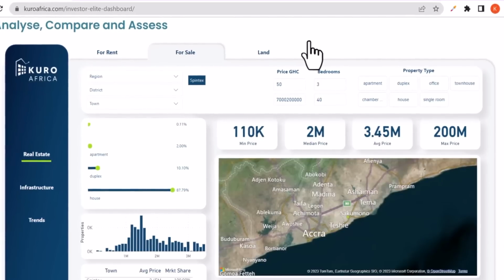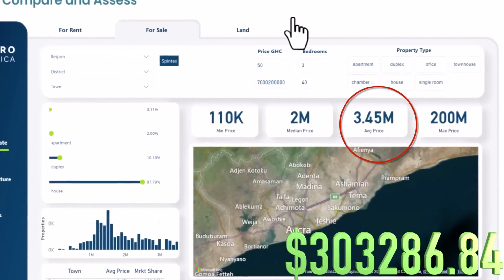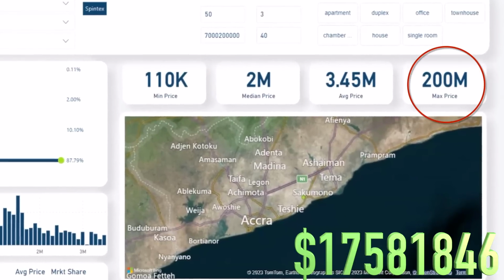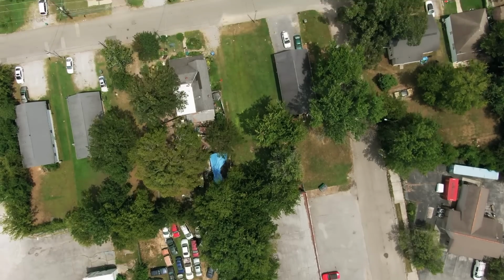As you can see with properties for sale, the average price is 3.5 million cedis, median is 2 million, lowest is 110, and then maximum is 200 million cedis, for example, for a 3-bedroom. And you can just make any adjustments you like. So if you want to just focus on houses, then the data will automatically filter. And if you want to compare areas as well, you can do that also.